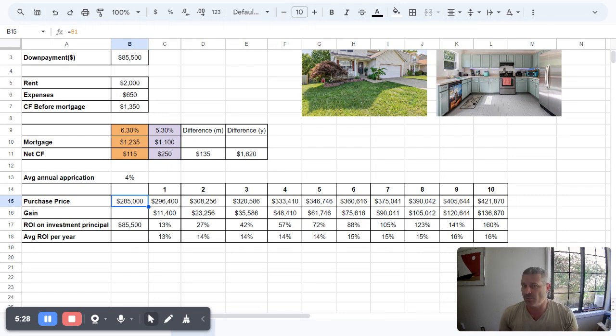So if you really think about it for a second, in 1 year, this property that I'm losing $1,620 on because of the high interest rate, it's costing me an additional $1,620 a year. It's actually gaining in this year $11,400 in the first year, okay? Because I'm losing here, I'm basically just gaining $10,000 for the first year, and slowly it will grow to more than $10,000 every year thereafter.